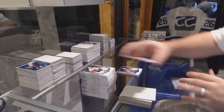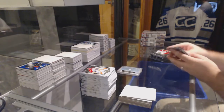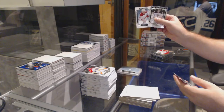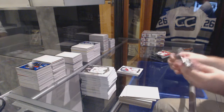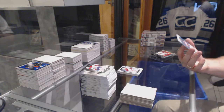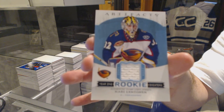We've got a rookie redemption, Dallas Stars. We've got for the Arizona Coyotes, dual jersey 399, Henrik Samuelsson. We've got for the Winnipeg Jets, a year one rookie sweaters, Kari Lehtinen. Red 201 will be Matthias Janmark.